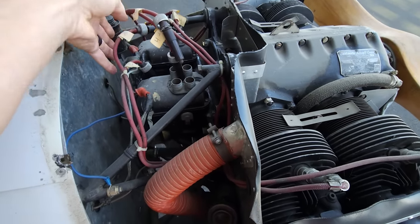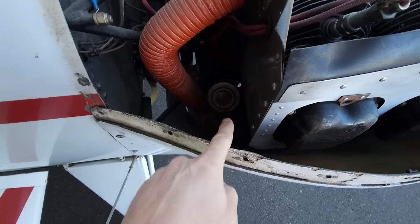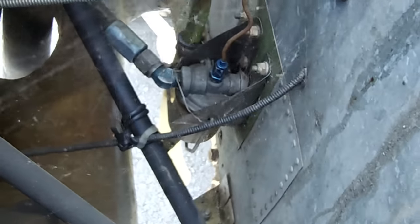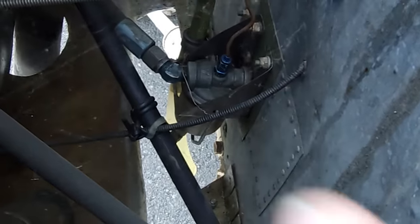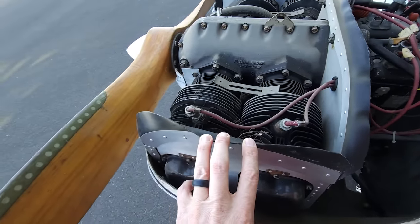Unhooked, okay. We'll have to figure that out. There's some oil, cobwebbage. Okay, there's your gascalator right there. That thing's kind of like a separator. All right, let's pull these plugs and see what we got.